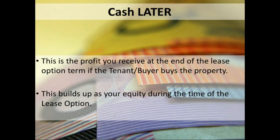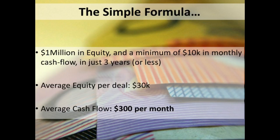Now it's not 100% certain that you will receive this cash later money, but if you are putting the time in to find the right tenant buyers, to qualify the right tenant buyers who will qualify for a loan, if you're only getting nice homes in nice areas, you're going to have a much better success rate getting your tenant buyers into their loan and settling on the properties.